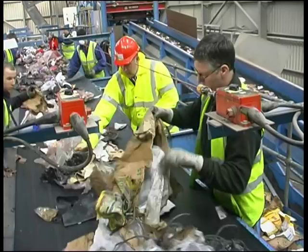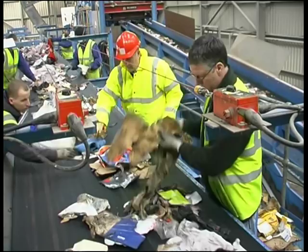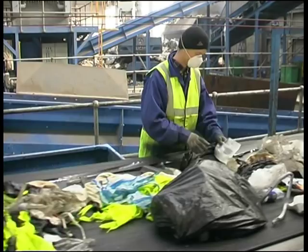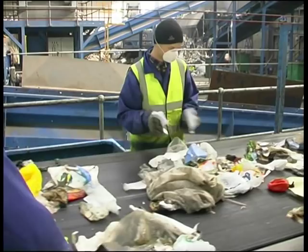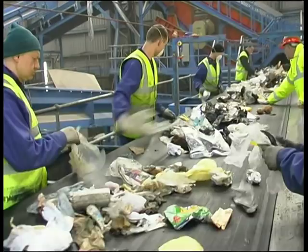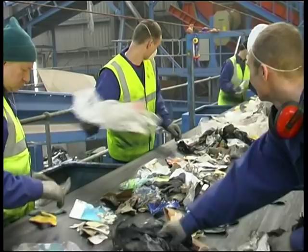picking. As you can see in this section, we are separating the cardboard, which is placed down a chute and collected in bays below. White paper is also collected and put down its own chute to be stored in a separate bay. Plastic is also collected.